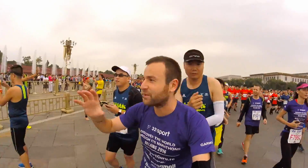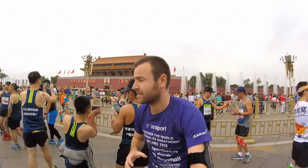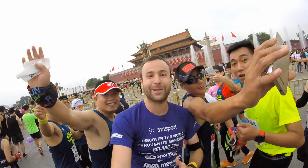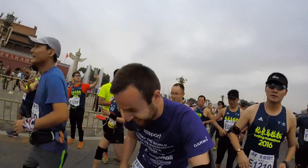So we are at the selfie zone at the Forbidden City. Everybody stops here to take photos because this is an amazing place in Beijing with a history of more than 500 years. These are people excited by the Forbidden City. Over 500 years of history in the Forbidden City in Beijing.